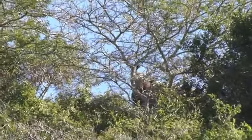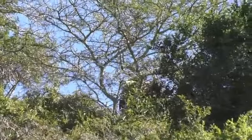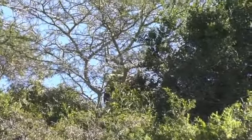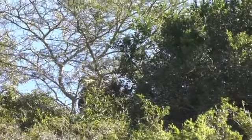Barely can see him in those trees. There he is, yep. I can't tell if that's the good one or not. That's a good one. I can see it. Looks like he's watching the other ones. My heart's racing right now.